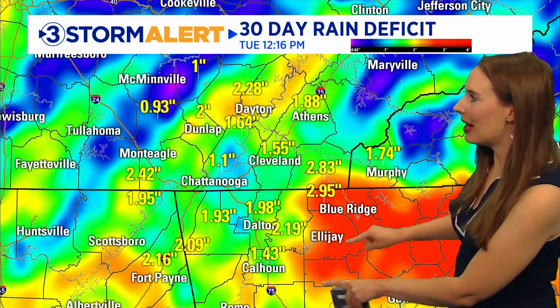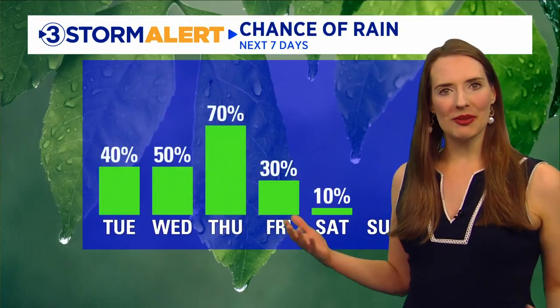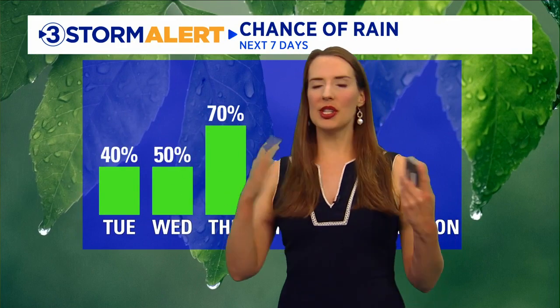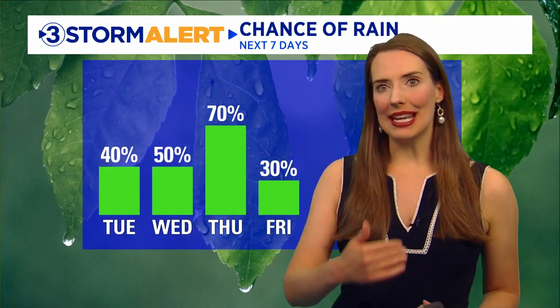Now, there are still a few spots that are higher totals behind, and hopefully we'll get a chance to knock those down over the next few more days, because yes, we do have some more rain on the way. As we look at today and tomorrow, basically just some scattered chances, 40 to 50%, primarily happening both days in the late afternoon and evening hours.